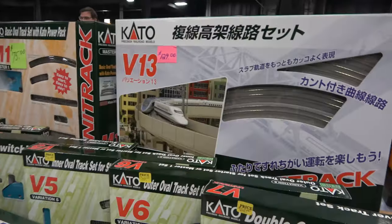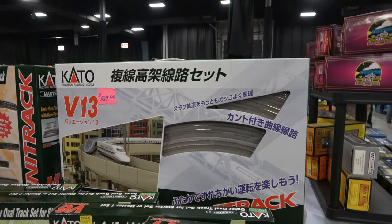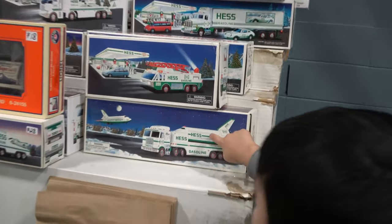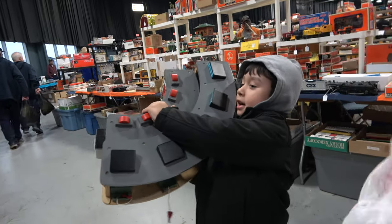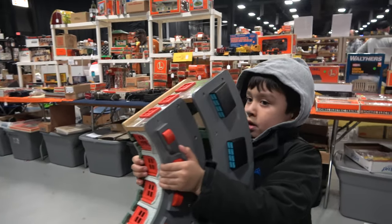I like it. It's a Japanese train. Read it. I don't know Japanese. What is this thing on this truck? A rocket. Whoa, that line. We got this turning piece here. And it was a pretty good deal. It was $35. So now we're gonna have to go home and play with it.